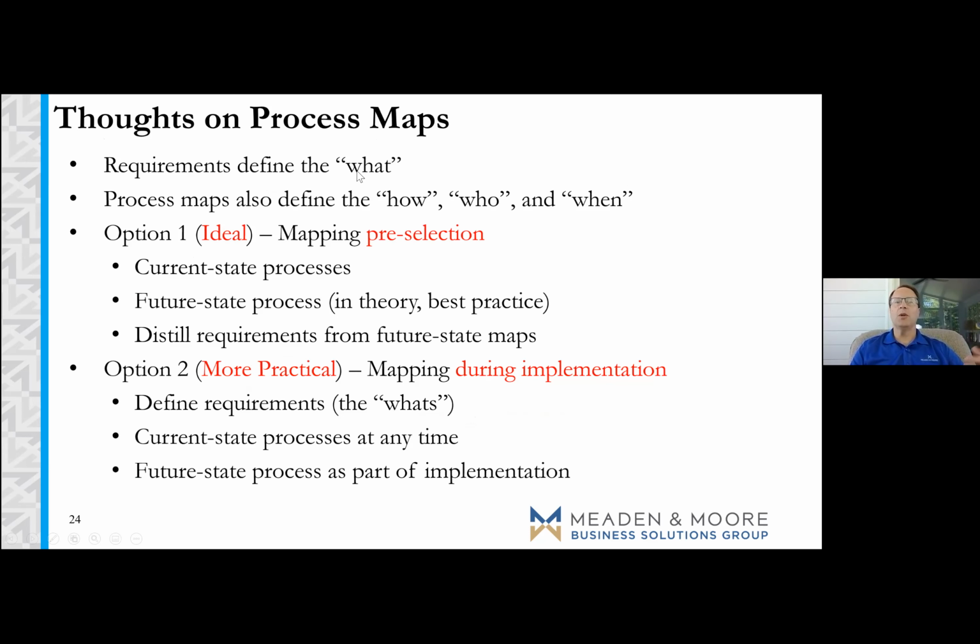What do we want? Do we want the system to do purchase requisitions? Do we need an approval cycle in purchase requisitions? Should a buyer be able to combine multiple requisitions into one purchase order? Process maps go beyond just the what and define how, who, and when those activities will occur.